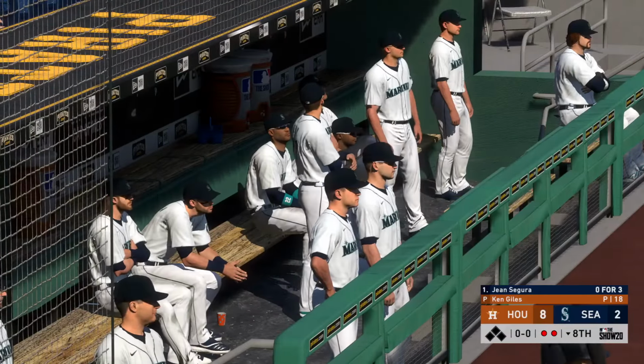The first baseman, number 10. Digging in, Yuli Gurriel. He's working on a 1-for-3 thus far. First pitch of the at-bat. And he throws the fastball by him here, 0-1.